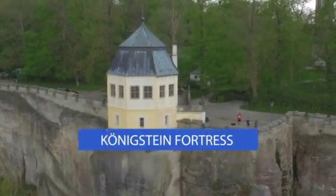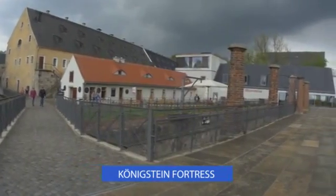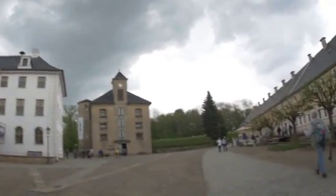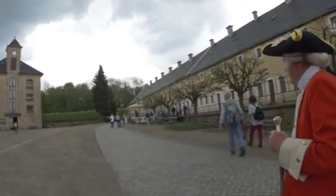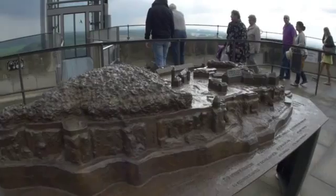Another must-see is the nearby Königstein Fortress. Built on one of the Elbe Valley's flat-top mountains, the fortress served as a safe haven for Saxony's royal families, and it was never conquered. Now you can have historical tours through the grounds and the museums on top.